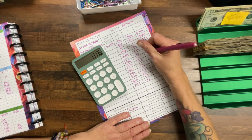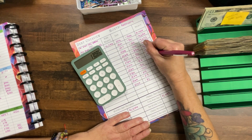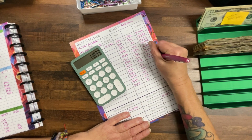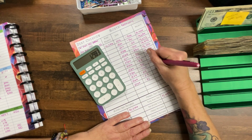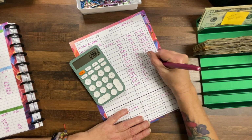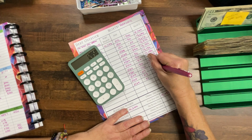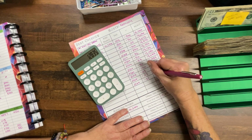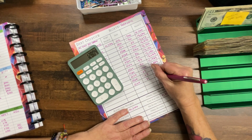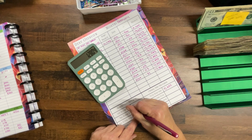13,222 minus 86, 13,136 minus 50, 13,086 minus 53, $13,033 minus 50, and yay, we're into the 12,000s. 12,983 minus 100, $12,883 minus 25, which is 12,858 minus 23, 12,835 and minus 31. We finished the month off with $12,804 owing.